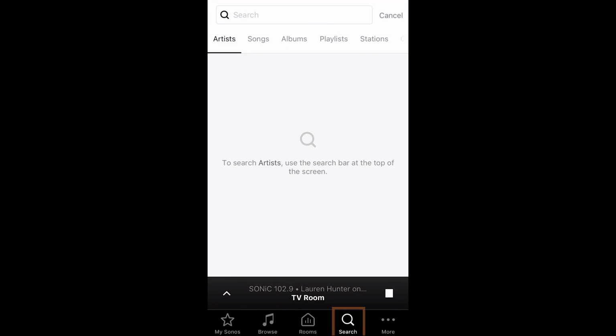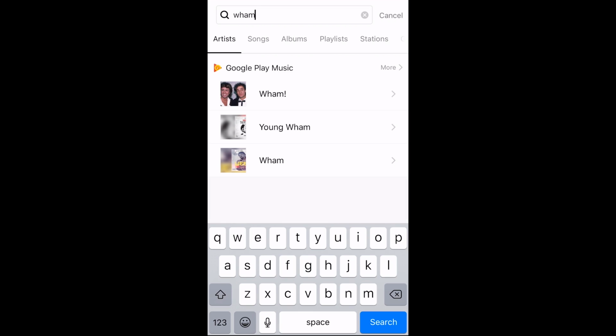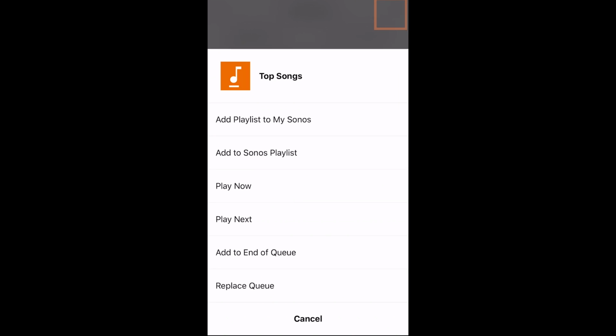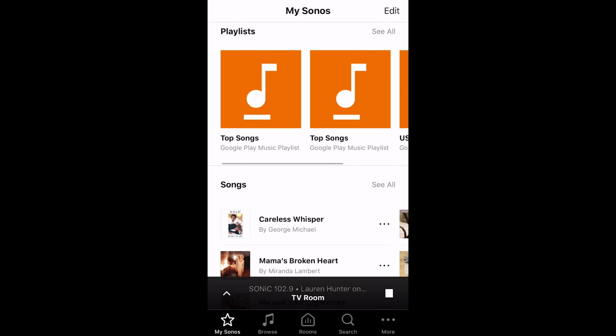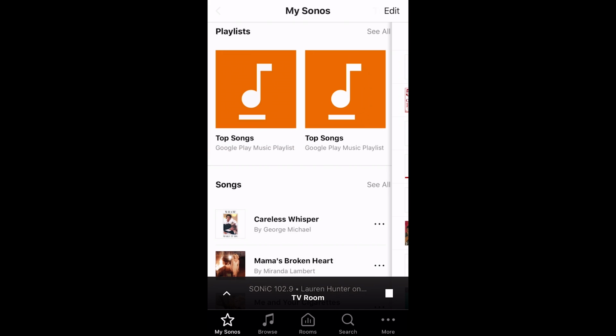Now if you wanted to, you could go to another part of the application called the search portion. You can search for whatever you'd like. I'm going to search for Wham, that's the artist actually, and you can see it's connected to Google Play Music, and I can choose top songs, and if I tap the top right 3 dots, I can add that playlist to My Sonos. And now when I go back to the My Sonos side of the application, you can see top songs. That one on the left is what I just added. That's now accessible from If This Then That, if I'd like to choose that as a favorite with a different command. So there you have it, everyone.